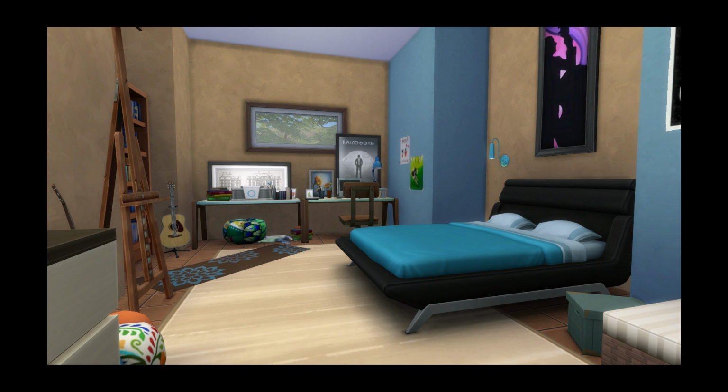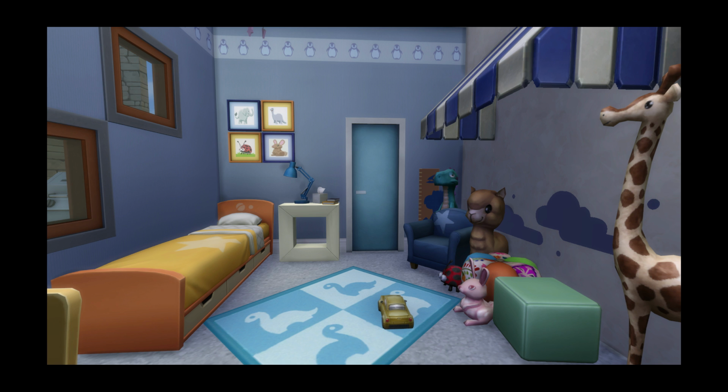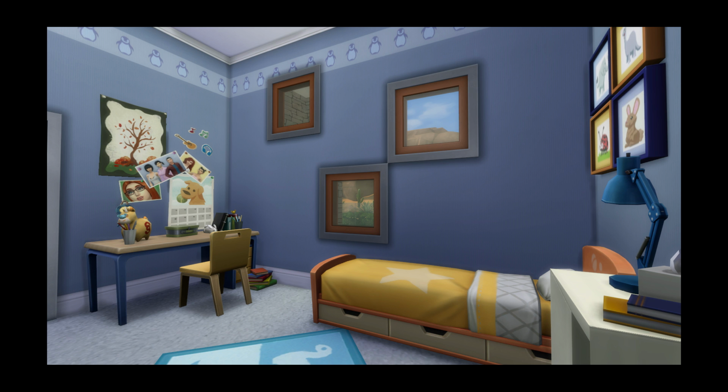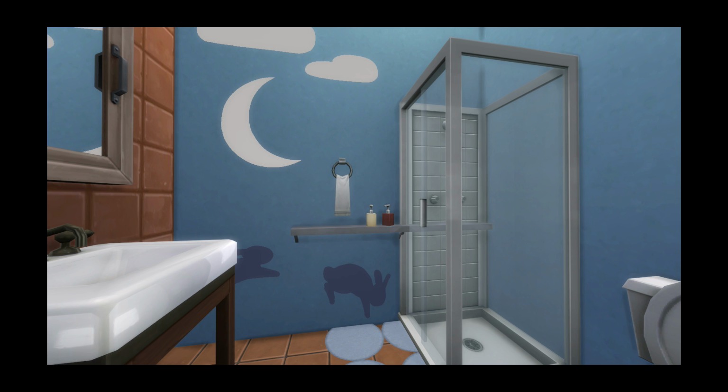I do like the teen room because it's looking quite lived in from the other angle, I think. And then the kids' room with the little canopy. So cute. All the toys. Damn, I wish I had that kids' room. That would be nice. And the peaky holes for the windows. And yeah, just cute. But yeah, let me know what you thought of this build.